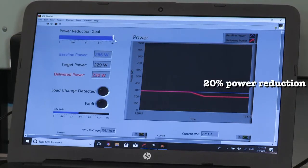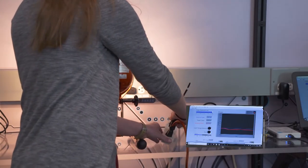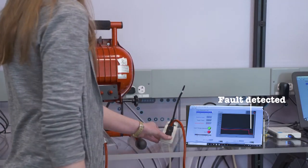The fuse can also act as a protection. We're going to introduce a short circuit. The fuse detects a fault and shuts down the power instantaneously.